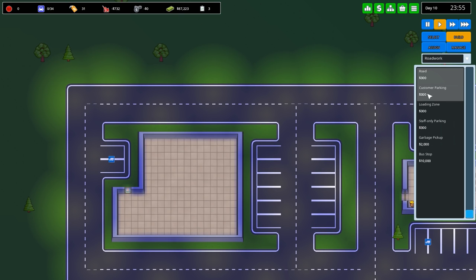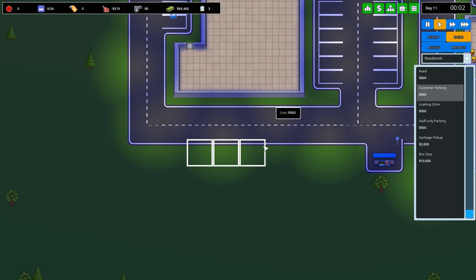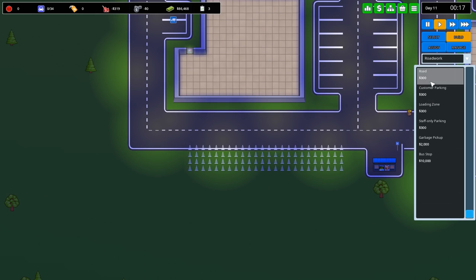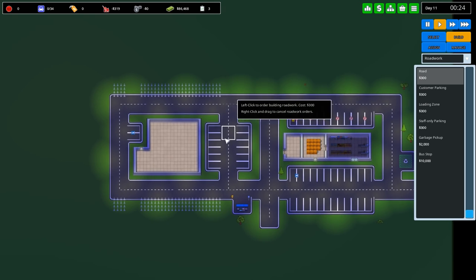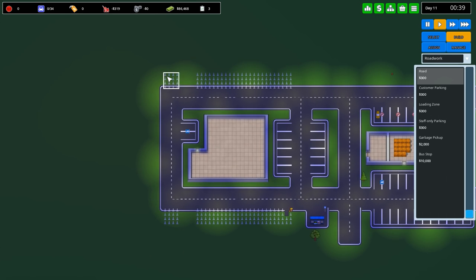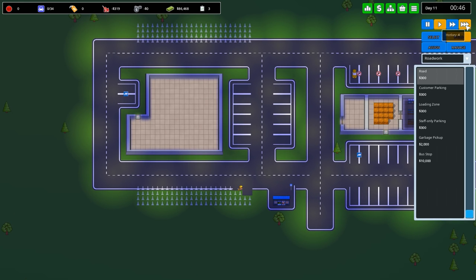So we'll go to build and then customer parking. And we'll do that. I think we'll have it on both sides. Again, not going to go any further because the road will be splitting off like that. Maybe. We might do that, we might not. But I've just put that there just to show you what we might plan on. Well, the plan is roughly.